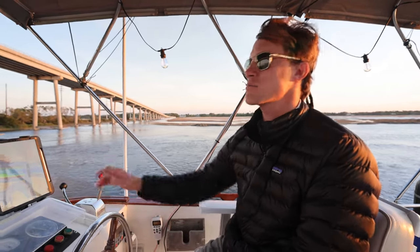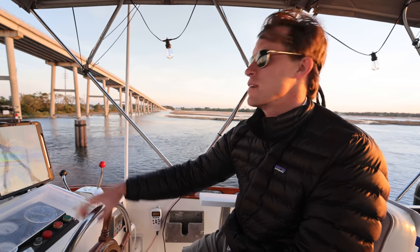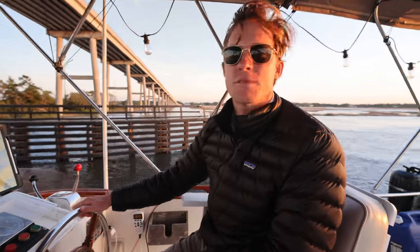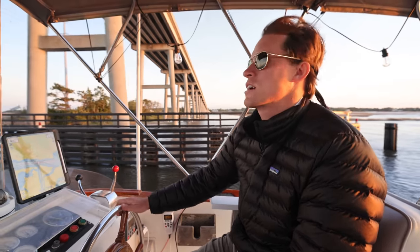We are coming up to our anchorage too. Our cruising is pretty much done for the day. We have another, let's see, another 15 minutes until we arrive at our destination, and it'll be a completely new anchorage to us.